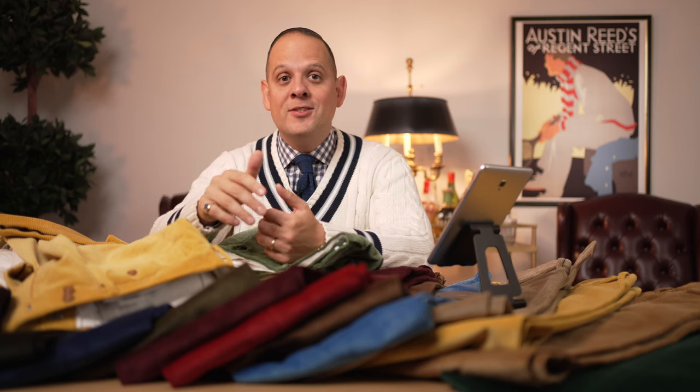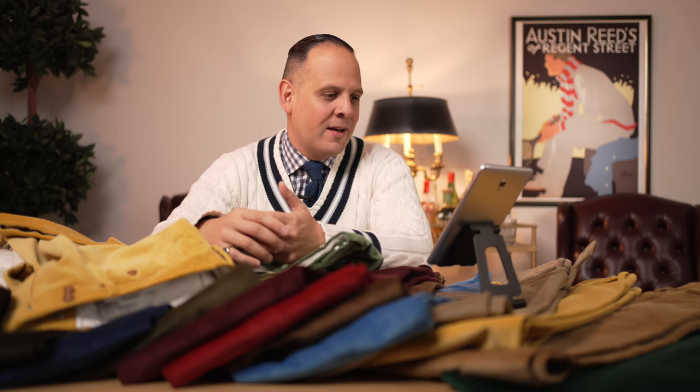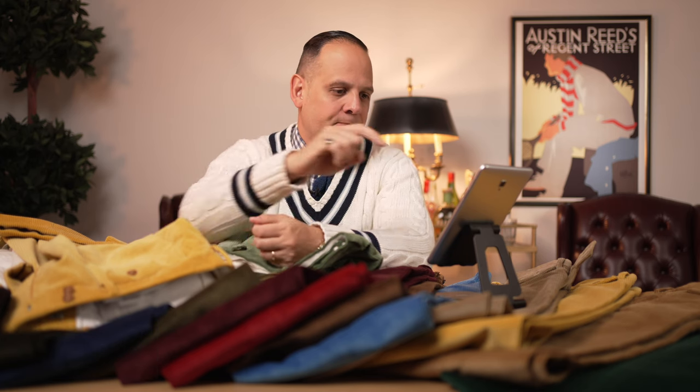What is the dress code for Saturday afternoon? Yeah, we call it autumnal English countryside. You could wear corduroys, you could wear tweed. You could wear your plus fours if you want, or not. You could wear chinos. I get it, not everyone has plus fours, right? But if you do, this is a great opportunity to wear them. If not, wear something else. It could be a combination. It could be a more casual suit, whatever floats your boat.